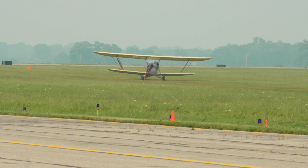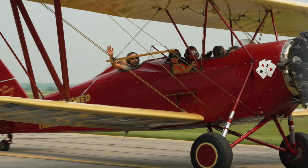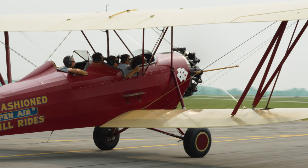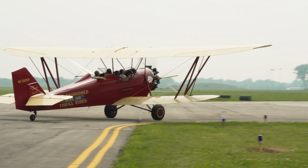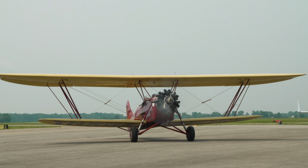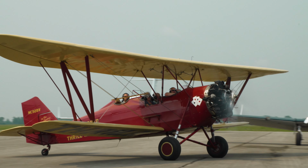When I built this hangar, it was in dreams to own a New Standard. The door is much larger than any hangar because the Travel Air has like a 33-foot wing. This has a 45-foot wing. So I made sure my hangar door was large enough to fit a New Standard, because my dream was to have the king of the barnstormers, which is the New Standard.